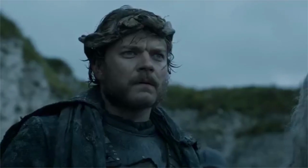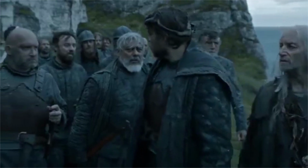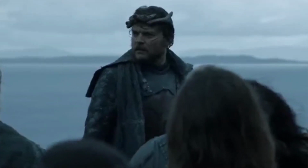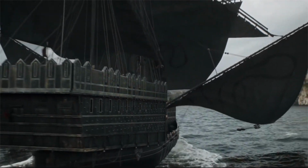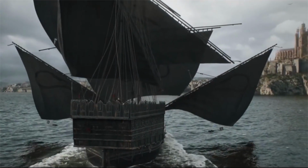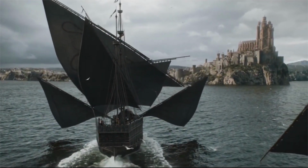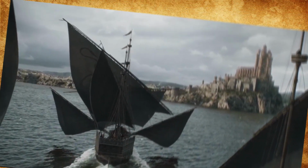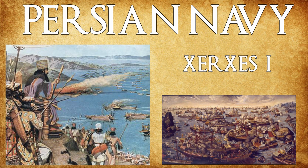Let's just ignore the fact that the Iron Islands couldn't possibly build that many ships with their limited supply of lumber, especially not within the time span of a couple months. That's not what we're looking at. Does the gigantic Iron Fleet have a real-world parallel? If we restrict our comparison to the part of history with similar technology to the Game of Thrones universe, the most direct comparison would be to the Persian Empire's navy under King Xerxes I in 480 BCE.